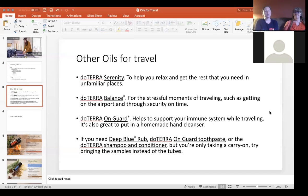All right, the other ones you might need, if you're sitting a lot, you want some Deep Blue Rub, and you're going to want your toothpaste when you're traveling, and you're going to want your shampoo and conditioner. You gotta stay clean and smelling pretty besides just the oils. So, tip for carrying on any of those, try using the samples. The samples are awesome because they are perfect travel size. I did not bring that because we were driving, but we have the sample size in the back when you go to order anything. Add it to your cart. If you know you're traveling this summer, add that in. Those are really nice because it saves you some room if you're trying to travel light.